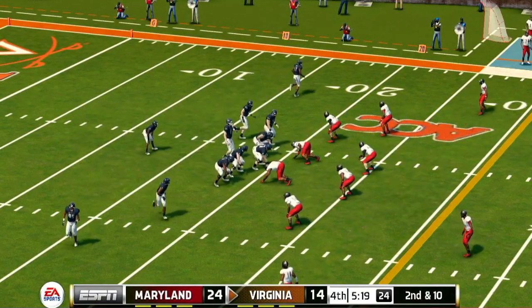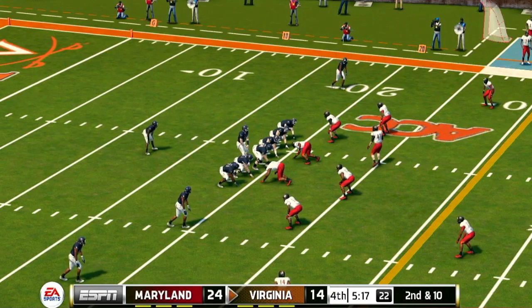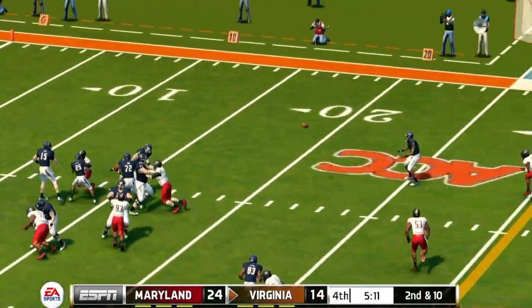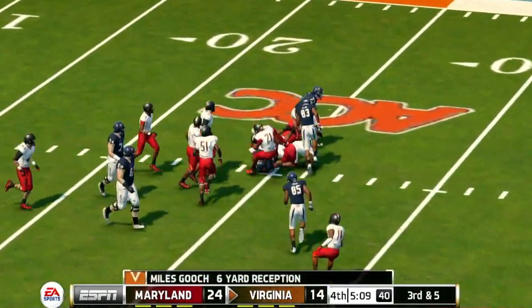Ball on the 20. Hey, check Mike 47. Check Mike 47. Ready! Green 45! Green 45! Throws complete, and he's hit right away.